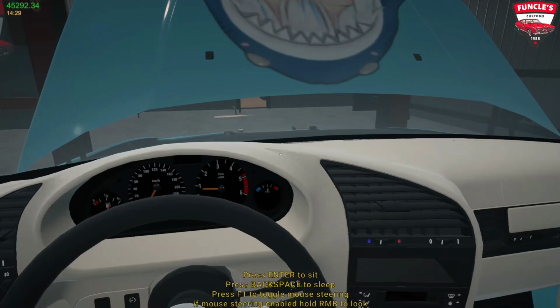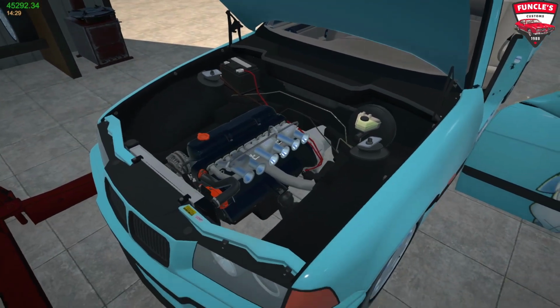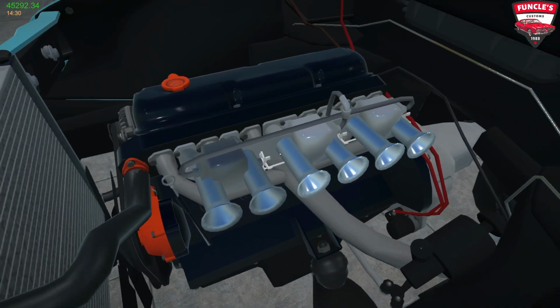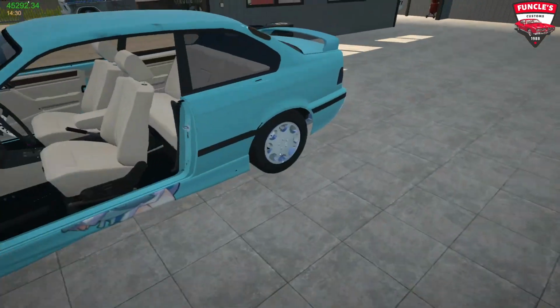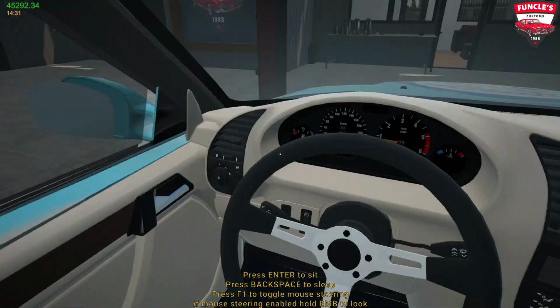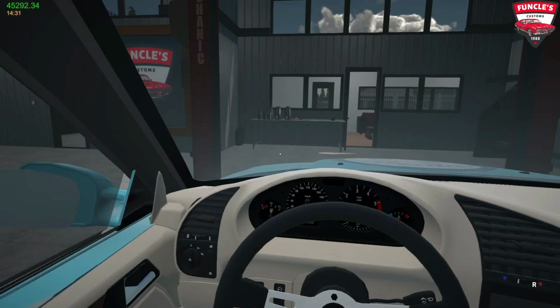And there we go. It fired up and it is running quite well. It doesn't sound bad. Yeah, that sounds very good actually. So I think we can quickly take a little short drive and see if the brakes are working and everything is happy now.